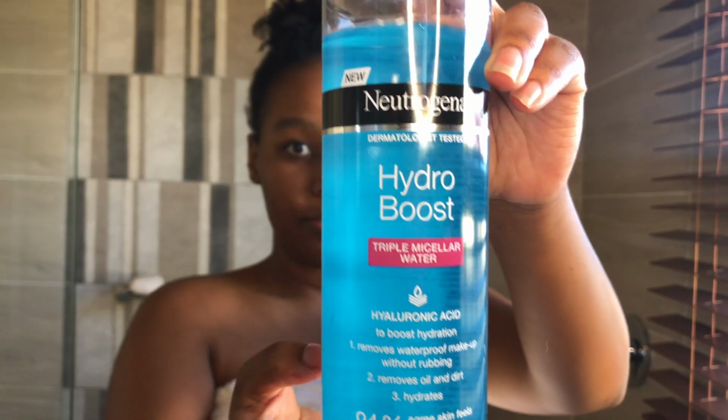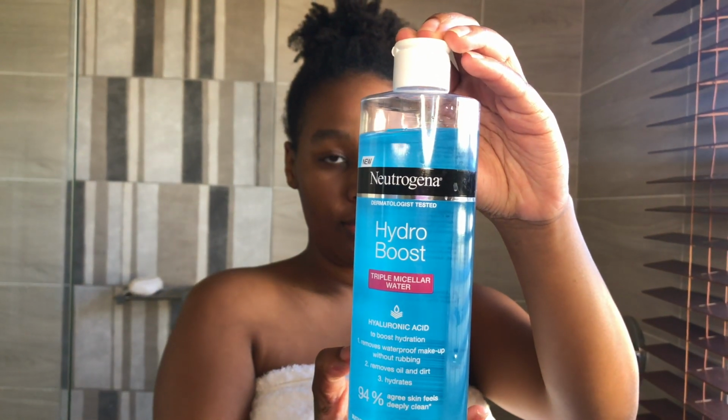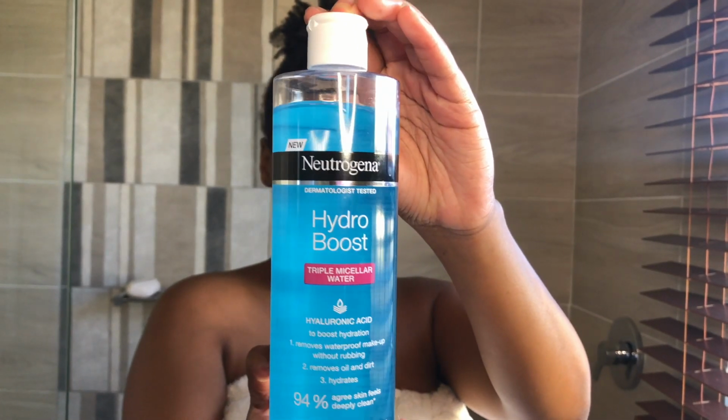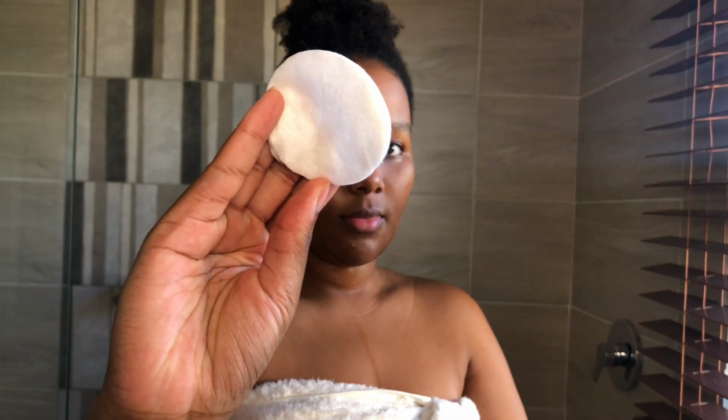Right, so the one thing about this range is when I was shopping, I did not find a toner, but I did find a micellar water, which when I read up about it on the website, it replaces a toner. So what I like about it is that it's not too perfumed, so my skin doesn't react to it. You can also use it as a makeup remover.